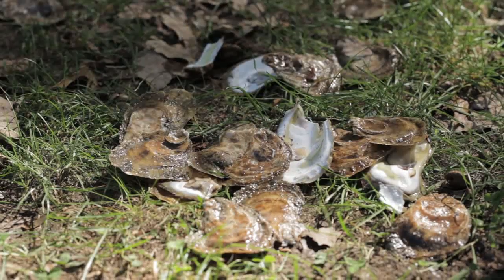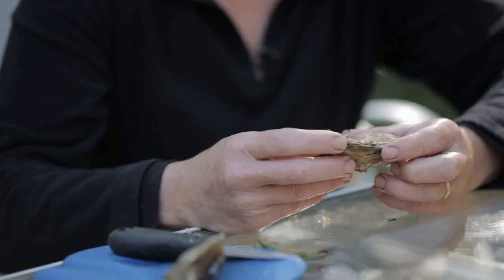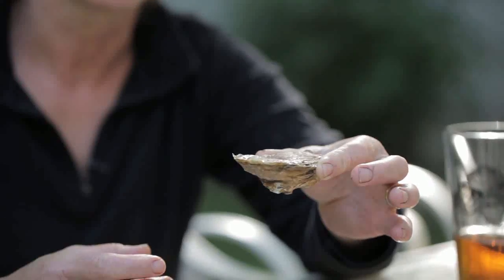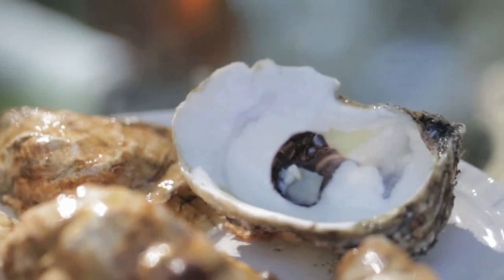They're really easy to grill. You just put them on the grill and let them sit there for 5 or 10 minutes, and then it's easy to open the shell. I fry them occasionally, and I make oyster stew. We put them in the refrigerator and we put them in a bowl, and we just put them with the cup down, and they last for a very long time.